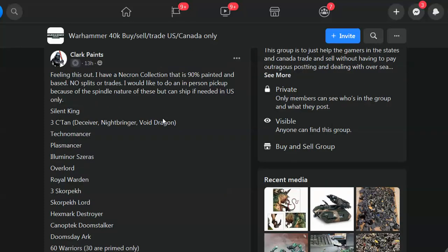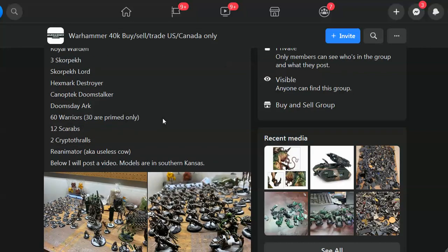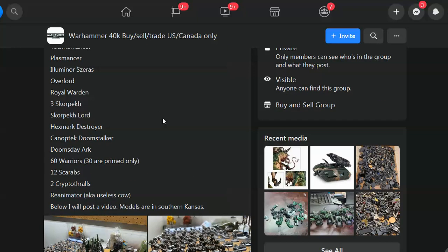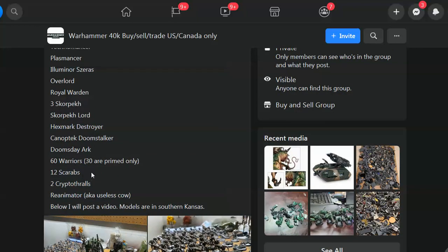So painted, for me, would be not great. Sometimes you can pick up a painted army for less than the retail value of the models, but, you know, that's kind of a no-brainer. Well, this is cool. So he was playing Necrons and then kind of got out of it. So you got to look for basic kit models, which basically have a very, very low value. So the Scorpekh Lord, the Warriors, the Scarabs, the Cryptothralls, the Reanimator, aka useless count, that is true.